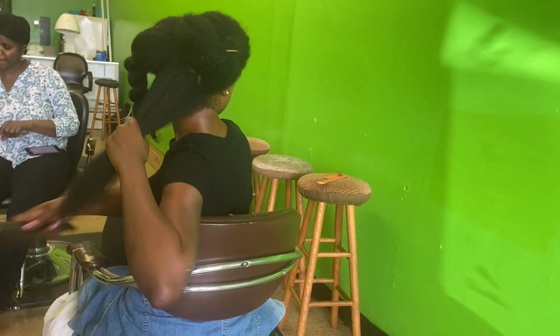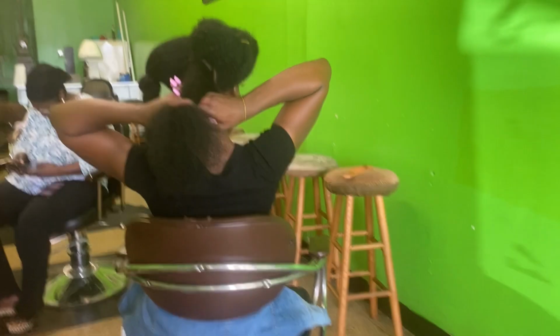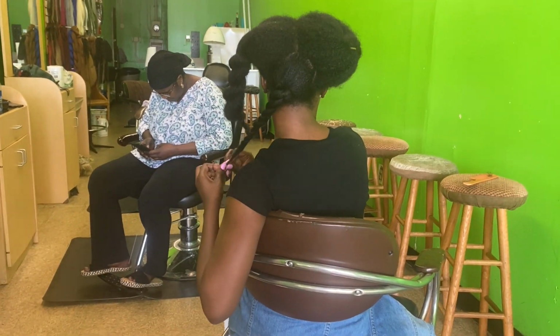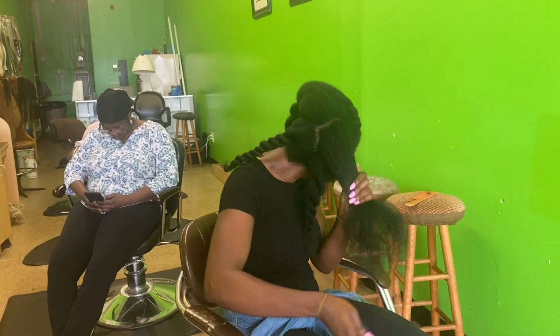There's a lot going on, and unfortunately, my hair has taken a backseat to everything. I'm not doing my treatments like I used to. I'm not paying attention to my hair like I used to. I'm doing my best, but it's not like normal. So I feel like my hair is being impacted by everything that's happening because I'm losing so much hair.